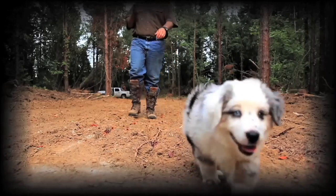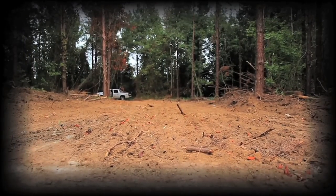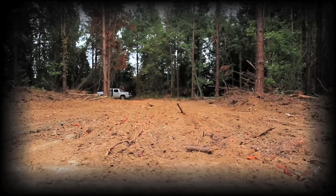Get trails in pine plantations, nothing can be better. That'd have been good if he hadn't just bulldozed the camera.